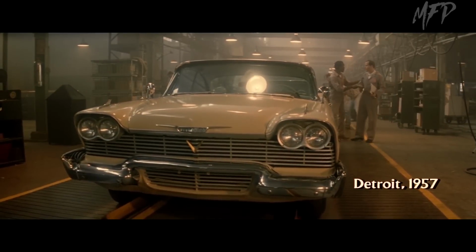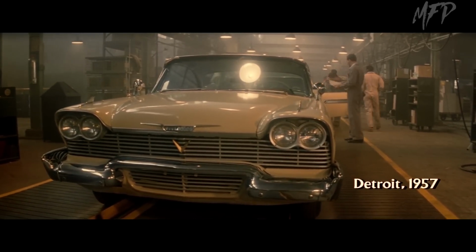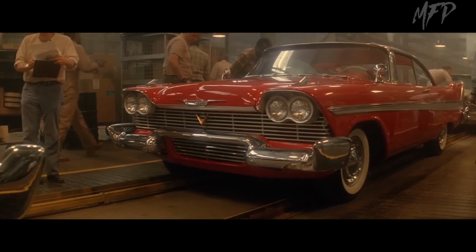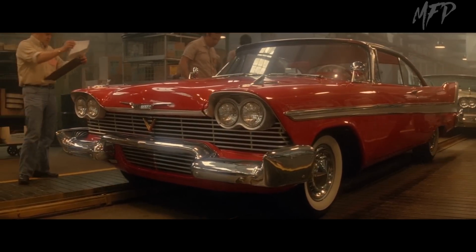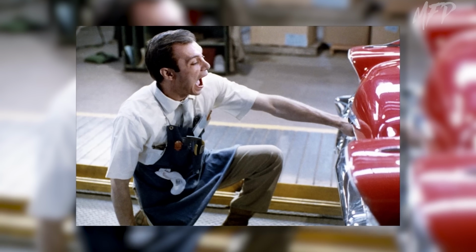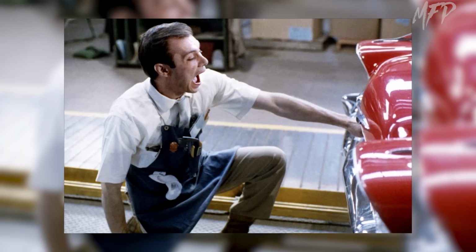First taking place in 1957, we are shown a Detroit motor assembly line, where a multitude of 1958 Plymouth Furies are presented in buckskin beige paint, which was the only actual colour the 58 Fury was released in. Among them is a cherry red standalone, which slowly passes by several factory workers before she is stopped to have her hood opened and inspected, ending with a slamming down on someone who dared lay hands on Christine, as she would affectionately be called.